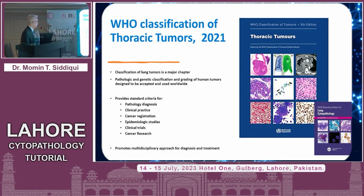published. So again, this classification, as you all know, is not just focused on the pathologic diagnosis, but clinical practice and cancer registrations and epidemiologic studies all are in play and part and parcel of building up the WHO classification system. And we basically refer to it for most of our resection samples, certainly.